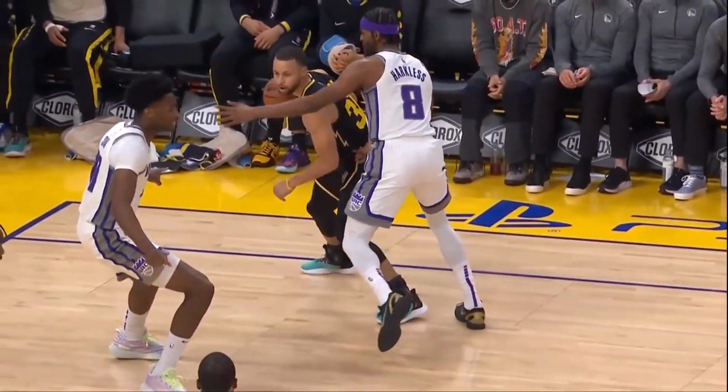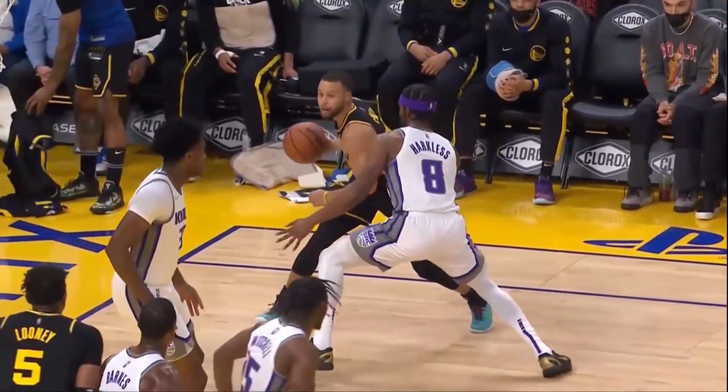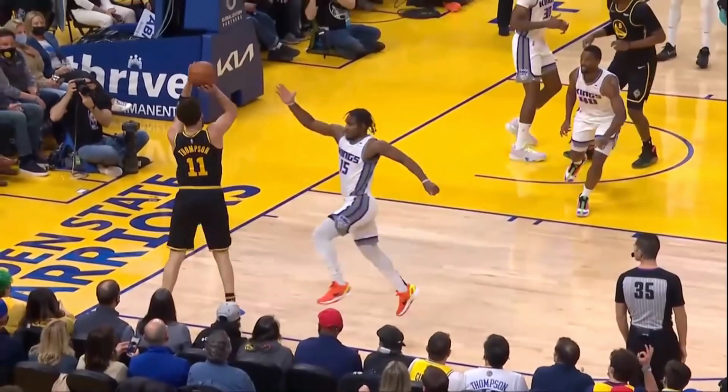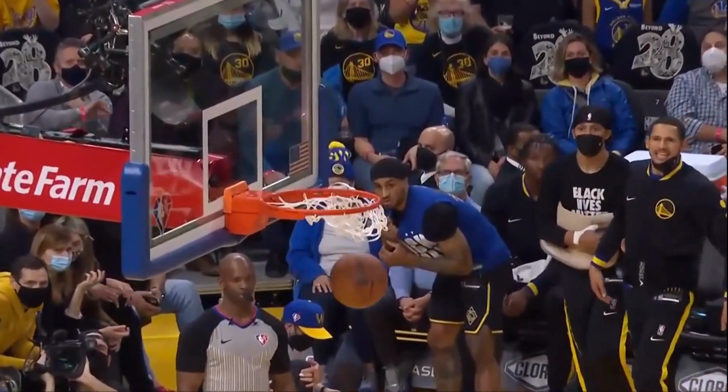I think the fact Damian Jones took 2 double takes to realize he needs to close out to Klay Thompson is kind of funny, especially with the pass flying by his head without his knowledge.